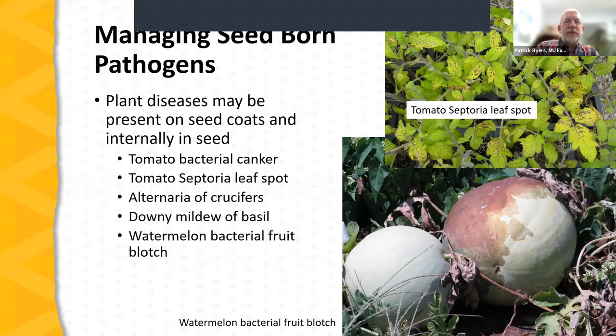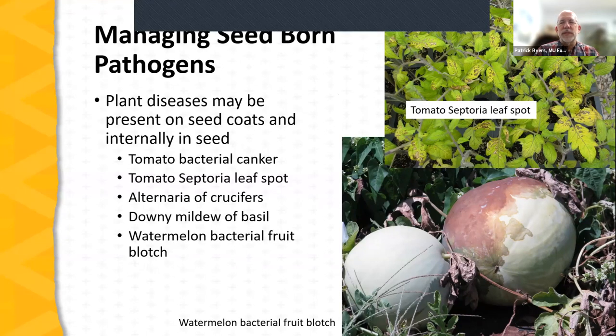Okay, now let's turn our attention to managing seed-borne diseases. There are a number of plant diseases that can actually be spread on or in seeds. This is particularly tricky because in many cases, you can't visibly see evidence of infestation on the seeds. In the case of viruses, they're very tiny, you don't see them. And there may be diseases that are actually internal in the seed and you can't see it from the outside, but it is still there.